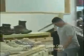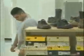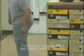Some people assume that tight-fitting boots will expand with wear, but this is a mistake. New footwear does have a break-in period, but it does not stretch to a larger size.